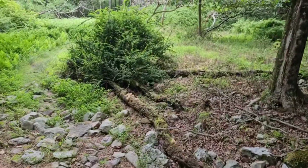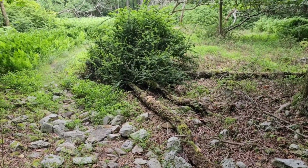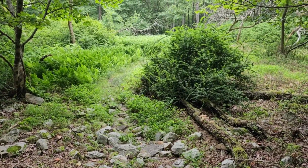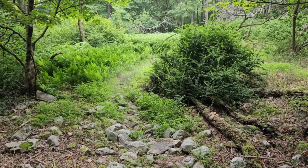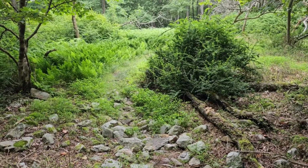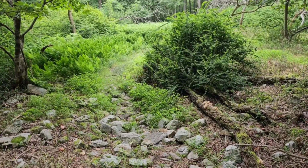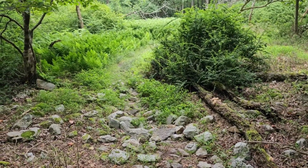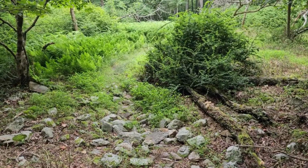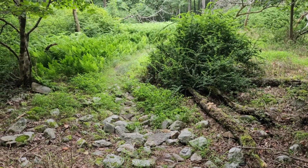All right, I think we have a chance of rain today. I'm hoping not. I really haven't even looked at the weather forecast. It's going to be what it's going to be. I think I might be hearing thunder, actually. Maybe it's a plane. Anyway, let's get on down the trail and get into Delaware Water Gap.